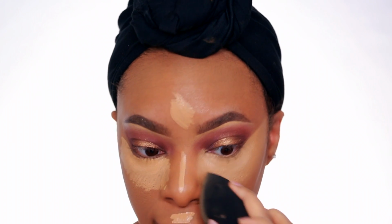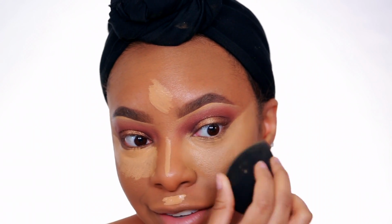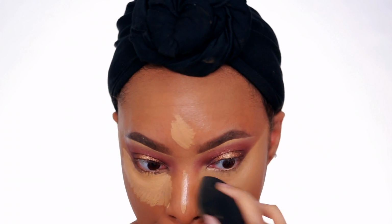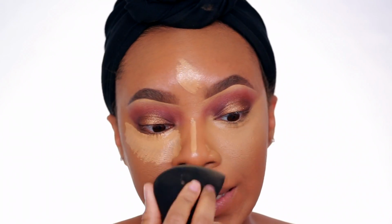Okay, so far coverage wise, I love the coverage. You guys know I love a good full coverage concealer. And this one so far is giving me full coverage. Y'all, look at this. Okay, concealer, so far, I am loving it.